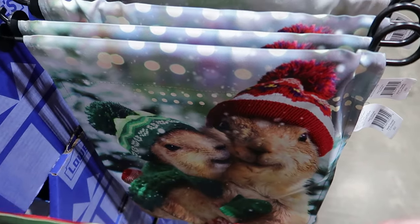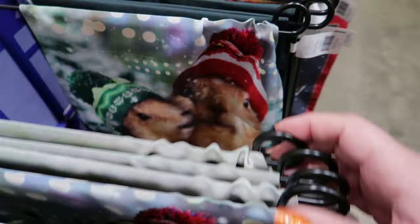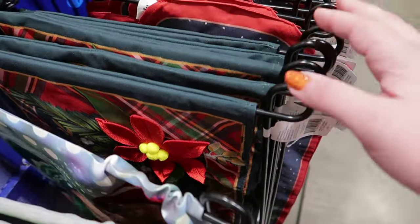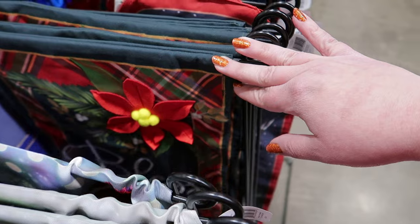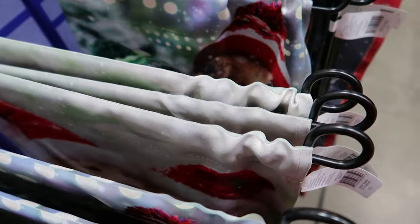There's little chipmunks or prairie dogs. I'm really digging these little animals. You could have any animal be festive. Oh, here we go. I guess we've run out of animals. There's a little snowman. That's a bit more on par for what you expect for Christmas. These animals, though, they're really cute.